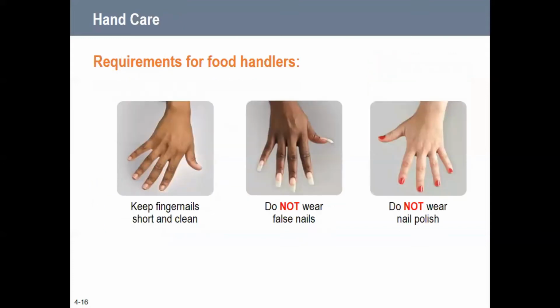So, hand care. Some requirements for food handlers. You need to make sure that your fingernails are short and clean. Starting in the kitchen here at ICC for 150, that is a requirement. You need to have your fingernails short and clean, no false nails, no nail polish. If you have long fingernails, they're harder to keep clean. They can rip gloves, bacteria and other things can get up underneath really easily, and they can also chip and become physical contaminants if we're not careful.